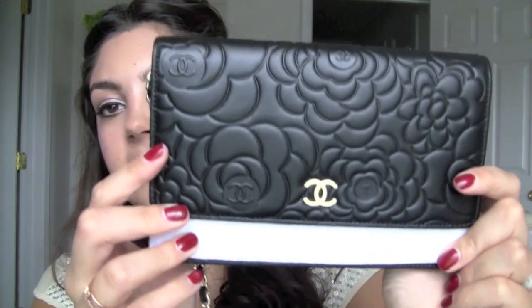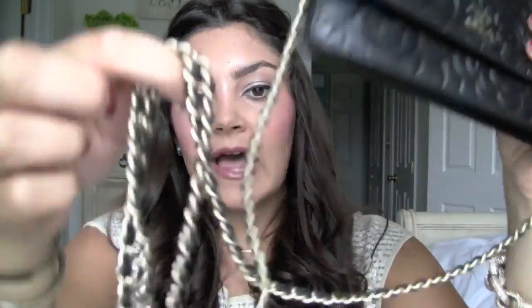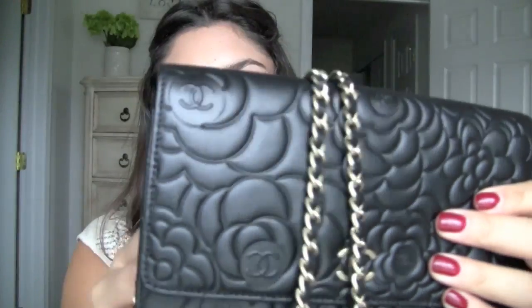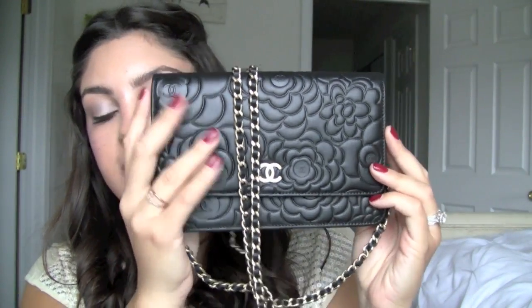So, oh, this is what it looks like. And it's the Camilla, like the famous Chanel little flower. And I'll just take this little thing off. And then of course it has the black with gold hardware. And it's more like a brushed gold. It's not a real shiny gold. It's very understated and I love it.